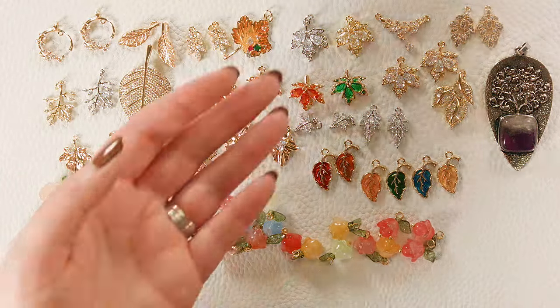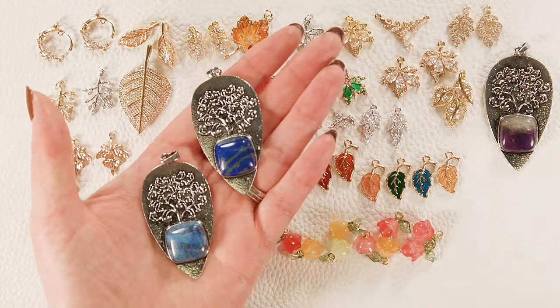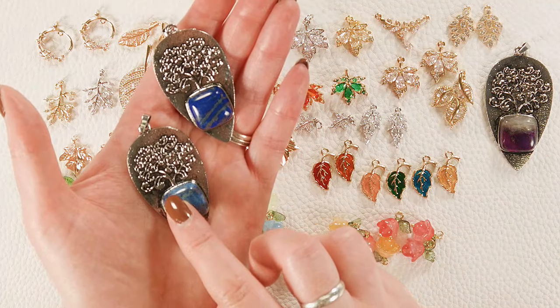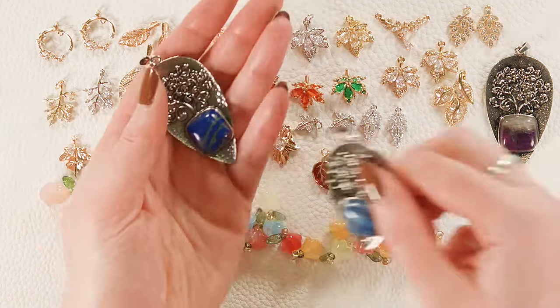And we do have them in a dyed lapis as well. And there's some variation on those too. You can tell it's dyed because the white here has picked up the blue. In a natural lapis, you usually see a little bit more white patterning.